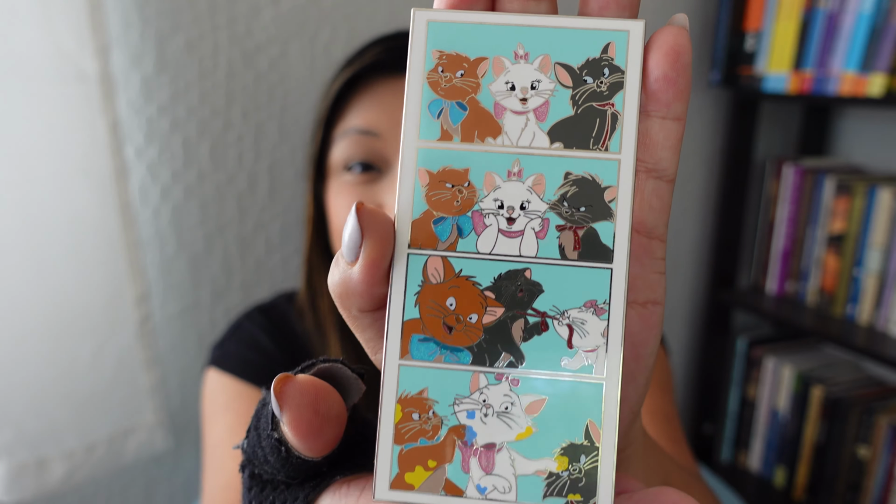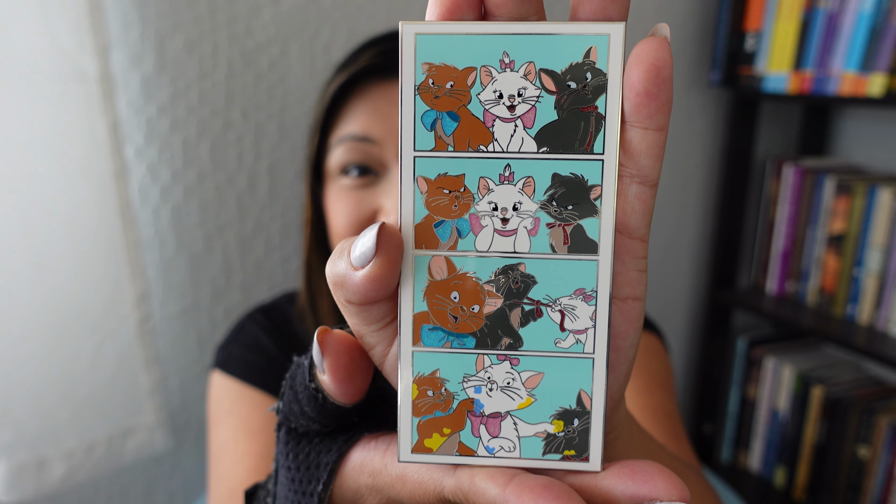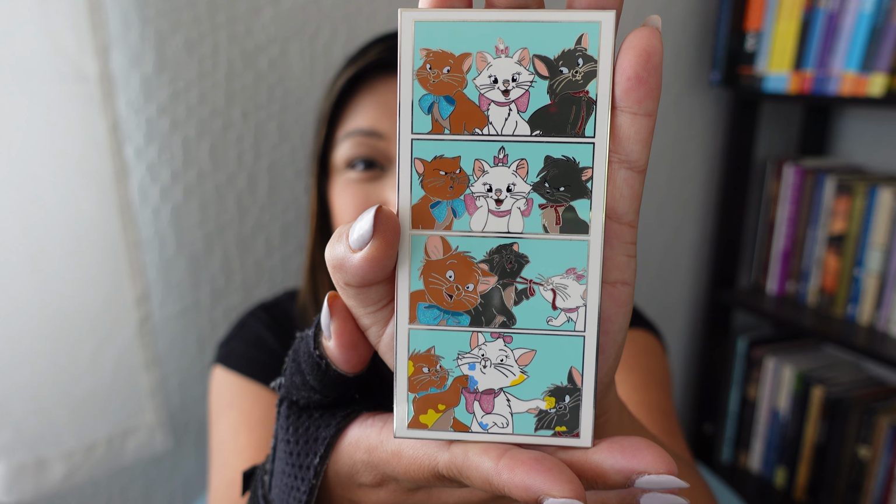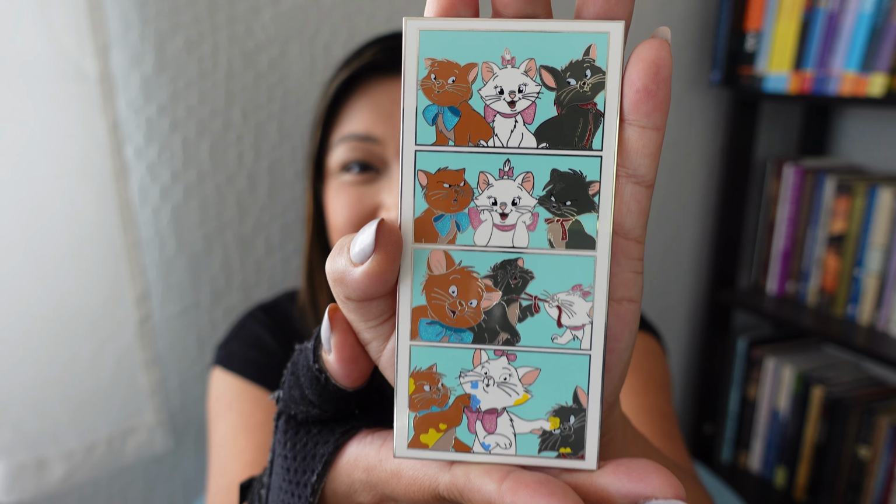But I do have a fantasy pin that I purchased. This is my most recent fantasy pin purchase. I purchased directly from the maker, and the maker of this pin is Pins and Palms, and this is a large pin. Let me show you a close-up of it. This is of the Aristocats, and it is a film strip with 4 panels, and each panel has a different pose that the 3 Aristokitties are making.